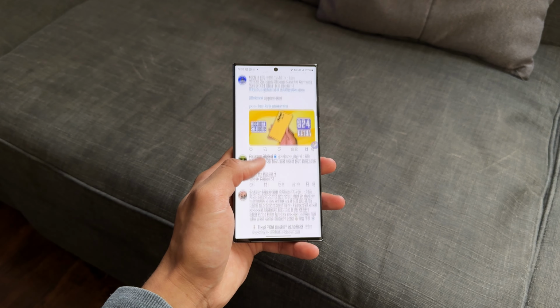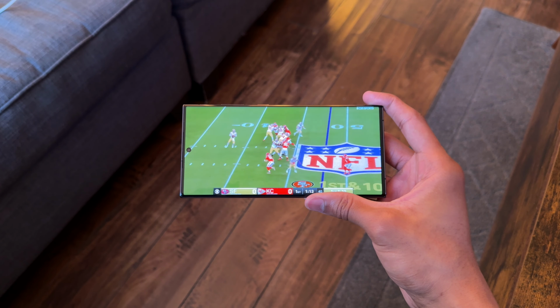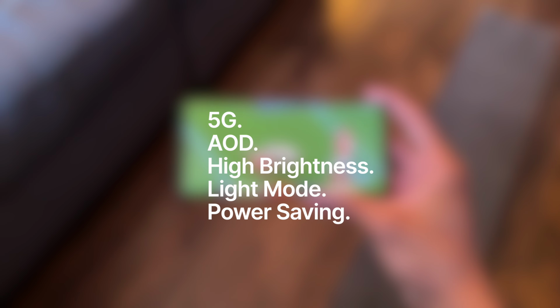which is more than enough if I work late into the night. I never use power saving mode since 120 Hz is a must for me, and I never held back when it came to the battery. Now, a couple of minor things that also took a chunk of my battery was the fact that I have always on display on all the time. My brightness is always medium to high, and I never tried to cut any corners.